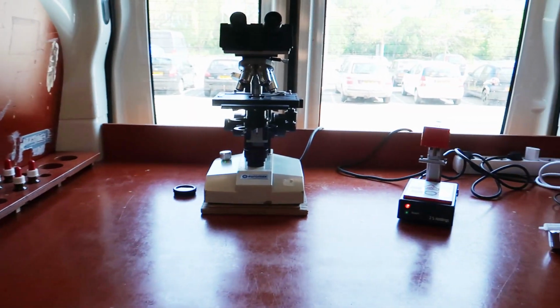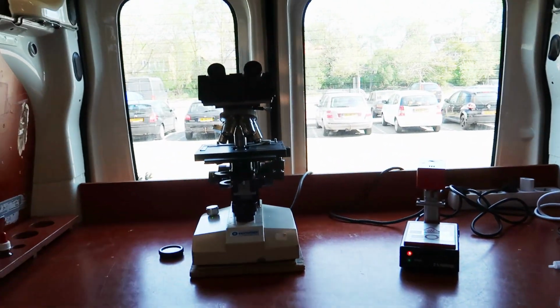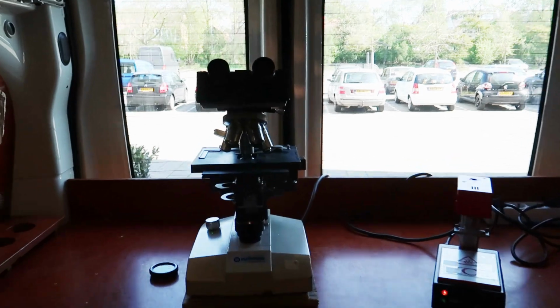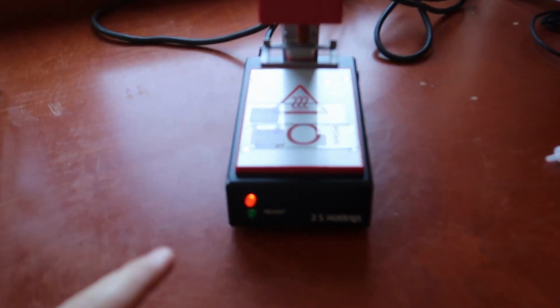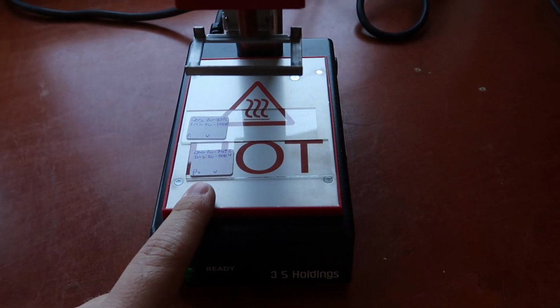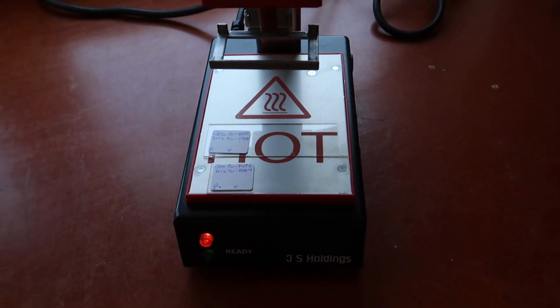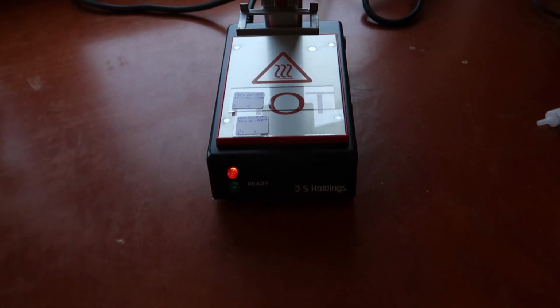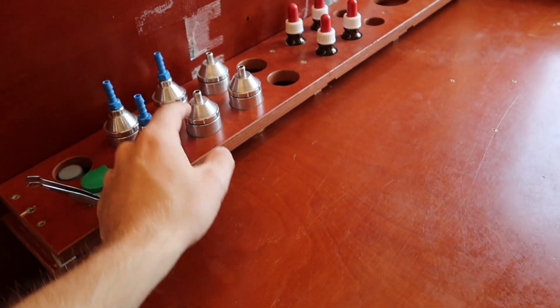This is the view that I have every day. So here you got the microscope that I use, and then this is what we call the evaporator. And here you have the slides that I put the filters on once the filters are all ready to go. And I'll show you what that looks like once I actually evaporate the filters, and I'll show you what that means as well.